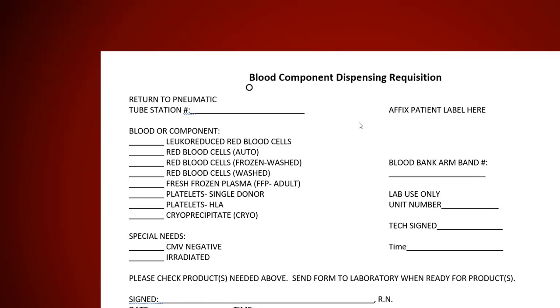This is the requisition that the nurse or doctor will send down so we know what to give them. This is also used in a downtime procedure, which is kind of nice that it's the same. It's usually going to be red blood cells or FFP or cryo. As you know, we don't have platelets here. We have to get them from another source.